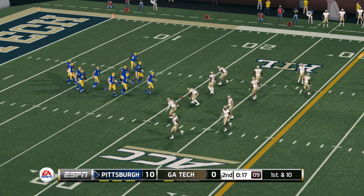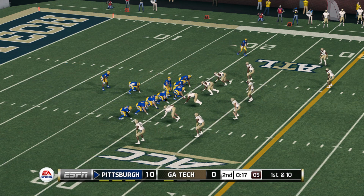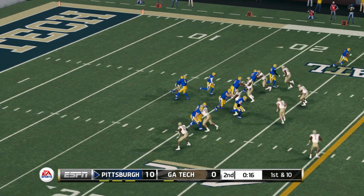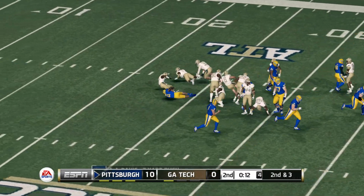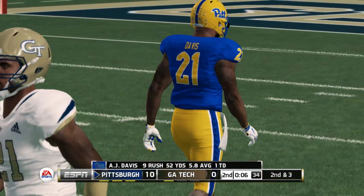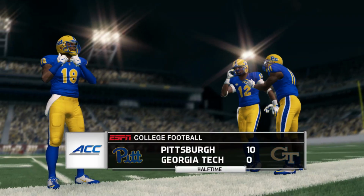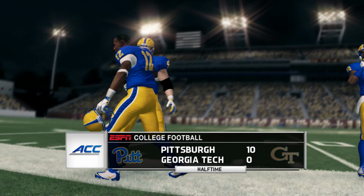We've got a first and 10. Ball on the 20-yard line. Nice run up the middle. That's a deep 7. As they head to the locker rooms, this one is far from over. The Panthers with a 10-point lead.